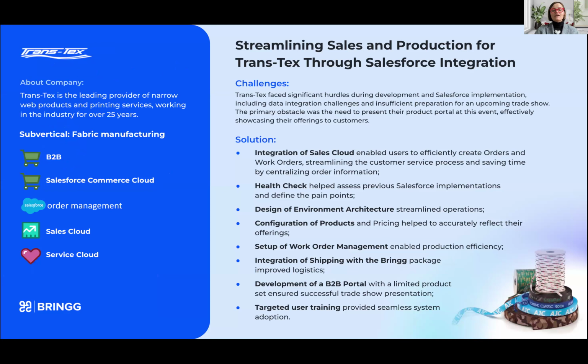So this case study is close and dear to me. Transtex is a US manufacturer of narrow web products. What makes this company unique is that they were established and they grew in the US. All their manufacturing is US based, all of their employees are US based. So it's truly one of those businesses that's the backbone of our economy. They faced a few challenges. They were doing well with the older business processes. They were working very well with suppliers and distributors, but they were trying to go up market. They were trying to reach their consumers directly. They were trying to simplify the ordering process and increase the volume because they had the capacity.